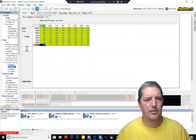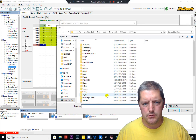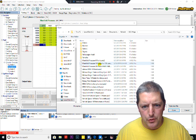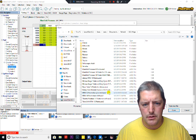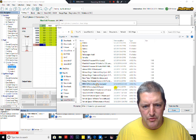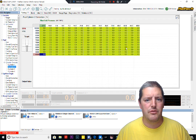So let's go open manifold pressure for cylinder correction 16 points. Let's go RPM. RPM for cylinder correction axis 2. Apply. Okay, now we've expanded this table.